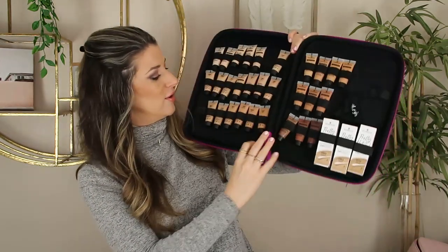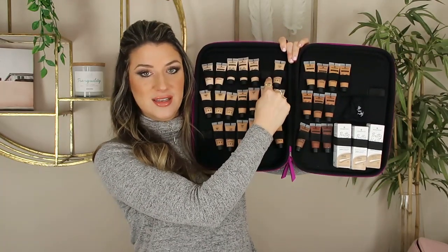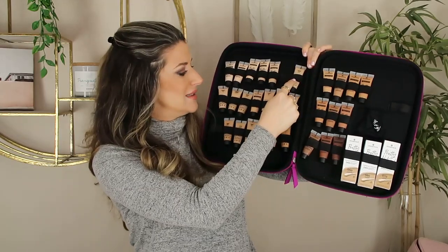The shade selection was a little difficult. If I didn't have these swatches, I would have definitely picked out the wrong shade. The shade is literally 10 times darker on the packaging than it is in the actual formula. I thought I would be down here somewhere. My shade is right up here. I'm like shade 60, maybe even more like shade 70.